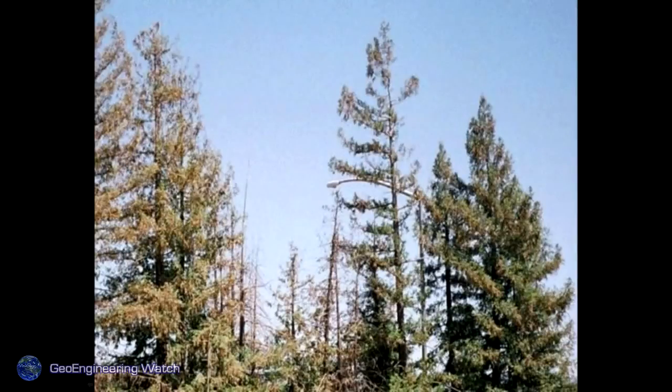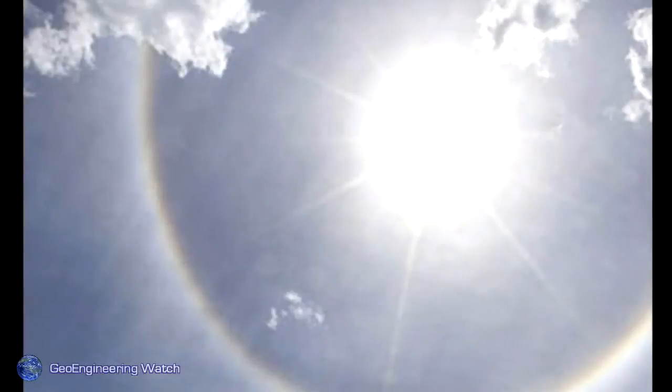These are what many of our fir trees look like in the forest now. And in fact, as one of our audience brought in, the fir trees have gone to cone, as you see here, which means they're in a stress response. They think they're going to die. They're trying to preserve their DNA. This is halos around the sun, which we see often as the atmosphere is filled with particulates.